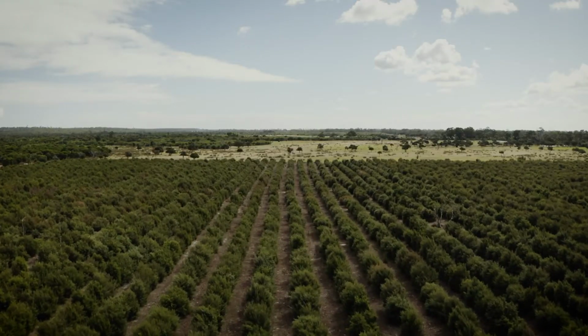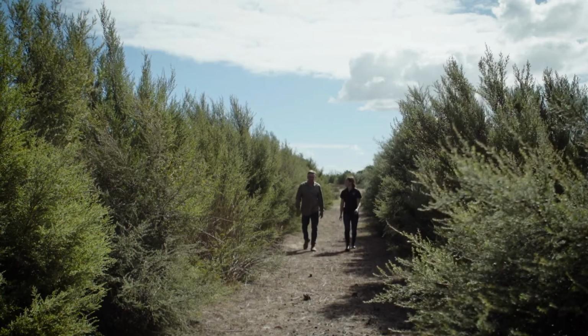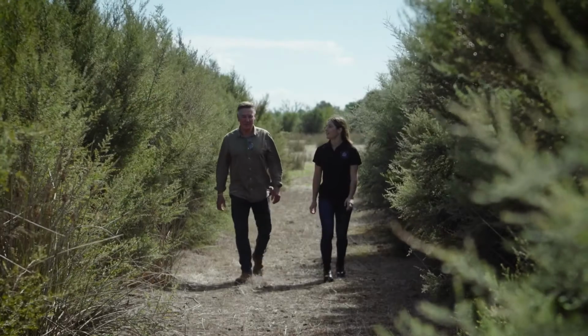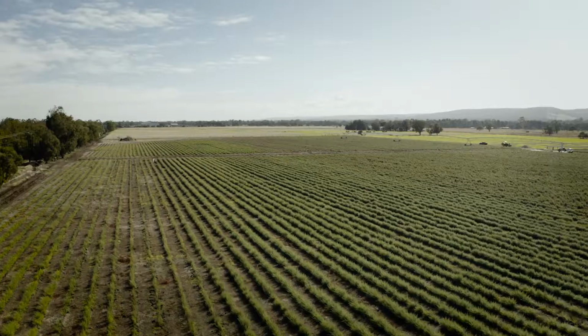Local company Manuka Life has harnessed nature's invention and used science to help the plant be more resilient, yield better returns and be more potent. Let's check out how their plant breeding has made for happy plants, happy bees and happy customers.